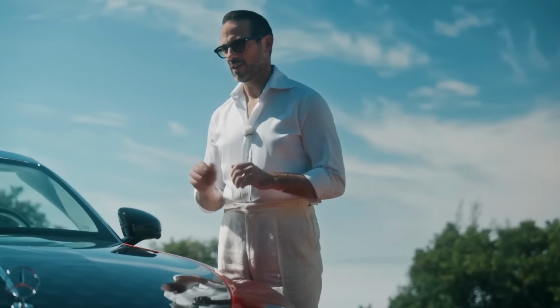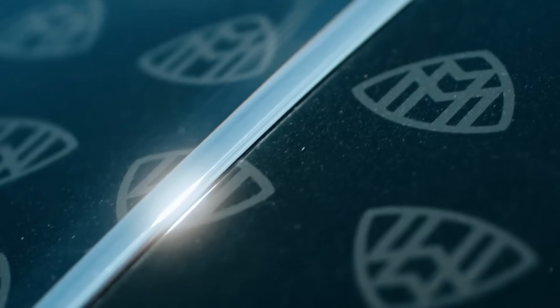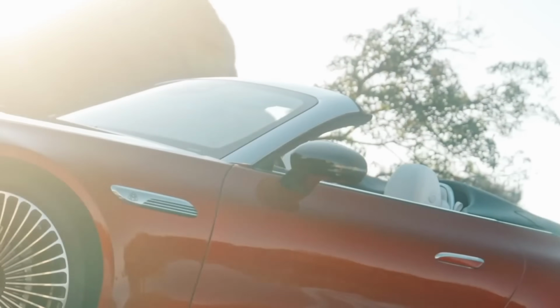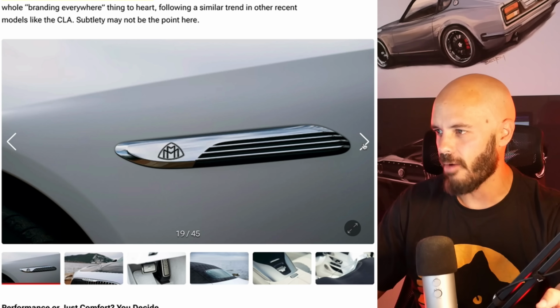This thing. Let's go into the details. I want to show you some more details of what I'm talking about, these chrome features that I don't feel suit regular cars, but when you have an elegant convertible like this based on the SL, you kind of have to have these small little details.